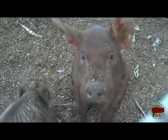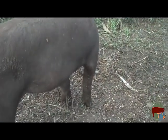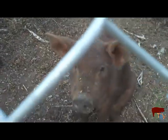Okay guys, here's our red wattle babies. And our Russian boar over here. And there's our other red wattle. Sorry, I have to go through a chain link fence. It's like 5 feet tall and I'm only 5'5". We got two girls.